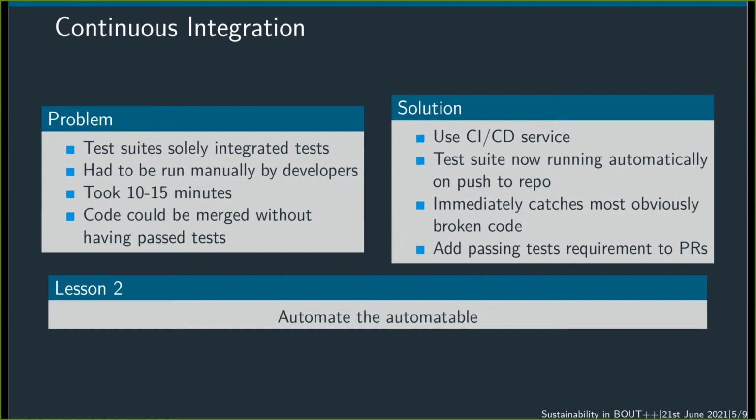Again, pretty obvious now, the solution: use a continuous integration or continuous development service. We started on Travis. We've now moved to GitHub Actions. There's tons of these. That got the test suite running automatically on every push to the repository. Even with that test suite, which is just integrated tests, it catches the most obviously broken code, stuff that doesn't even build, stuff that really breaks things. We just catch it and we can say, we need to fix this before we merge. And a lesson from this: automate the automatable.